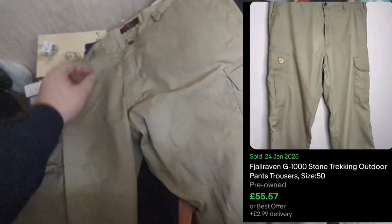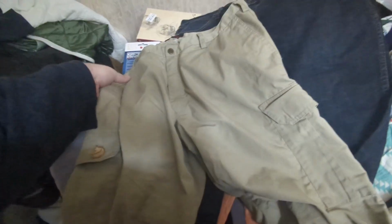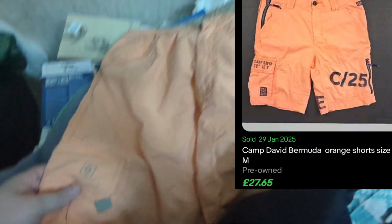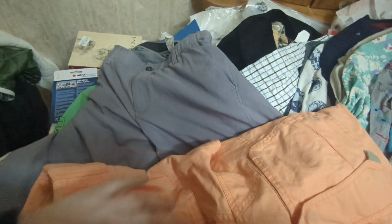Right, let's just have a look at them, the trousers, the bottoms. Fjallraven, yes, Fjallraven, and it is the G1000 series. Pretty good stuff. This is like the third pair I've got from there. Some Wranglers. They always have loads of Wranglers. These were just the cleanest pair I could find, the Texas ones. The Camp David. These are men's, but they're like a peach colour. They're more peachy on here than they are in the video. Under Armour 34 by 32, nice pair of joggers.